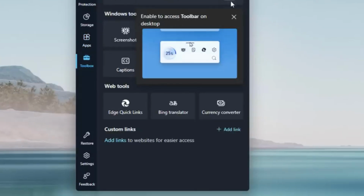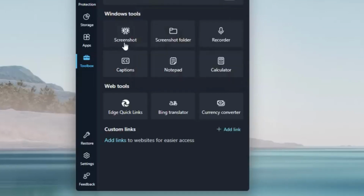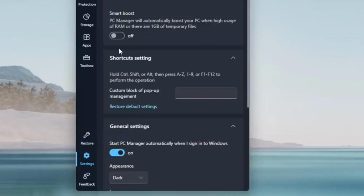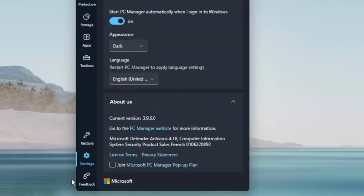Moving on down to your toolbox, again, you can toggle this on to show the toolbox on the desktop here. And all this is going to do is basically give you access to your screenshots, your screenshot folder, your recorder, your captions, Notepad, Calculator, and things like that. And there's also web tools down here, which is your Bing Translator and other things like currency converter and things like that, which are also built into Windows as well. You've got your add a custom link on there as well if you wish, and also you've got your all set. You can see here your PC is using the recommended settings to be secure, so it's checked all of that stuff. So this is basically what the Microsoft PC Manager is.